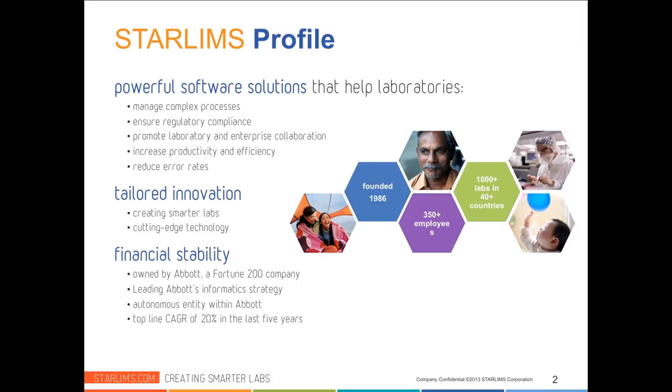We really strive to serve our customers better, continually listening to our customers and developing solutions which will enable them to succeed in their business. We are very focused on how we can offer solutions to our customers that enable them to create smarter labs. How can we take the latest cutting-edge technology and bring it to our customer in a way that enables them to increase efficiency, improve productivity, and lower cost.